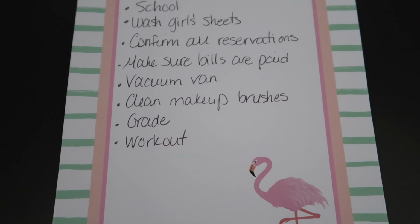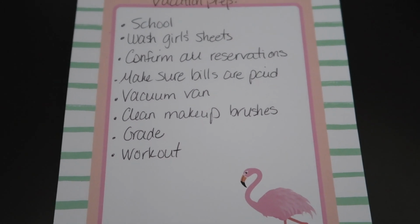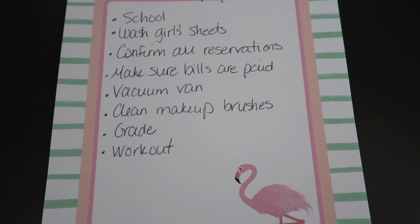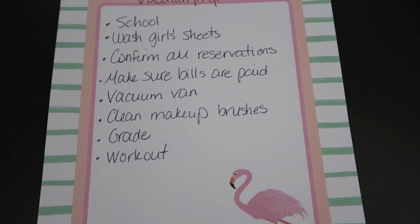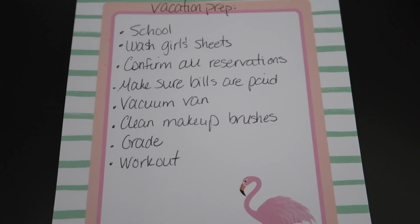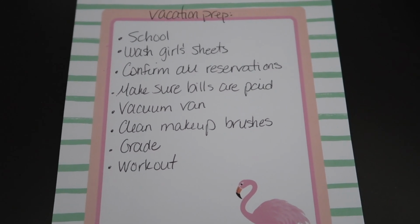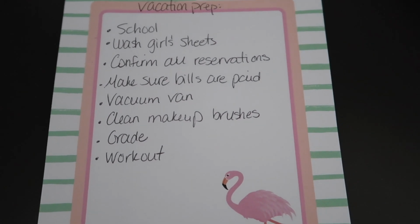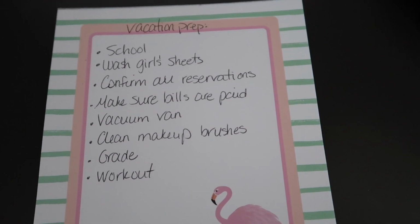So like I said, I don't have to grade math because it's done for me, but anything else I need to grade for my youngest daughter, I want to make sure that I grade that because I don't want that hanging over my head waiting for me to grade when we get back from vacation. I will grade it now before we leave, and that way she's all caught up with her grading, and when we get back from vacation, it'll be kind of a fresh start to get going. That is what's on the list today.